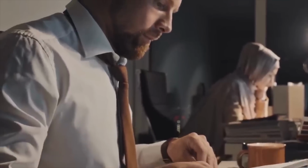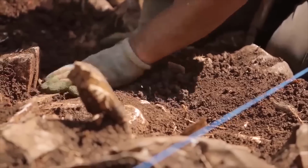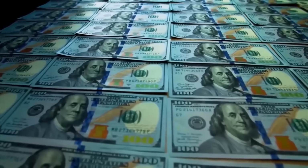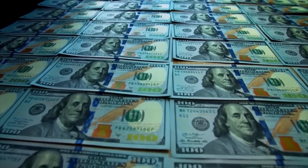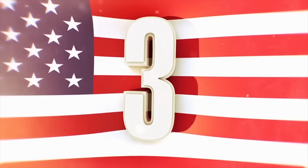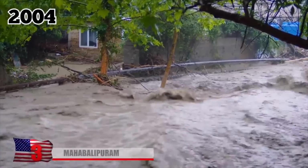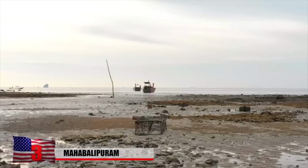It's unlikely that researchers will ever definitively identify the wrecks, according to maritime archaeologist Ross Anderson, who told The Guardian that the project would require a major influx of funding from a generous benefactor due to the ship's depth and remoteness.